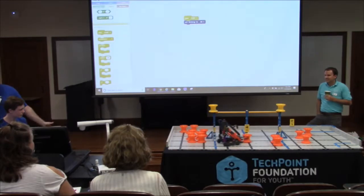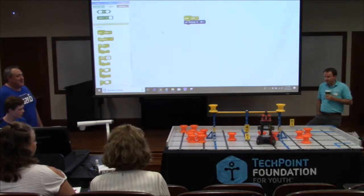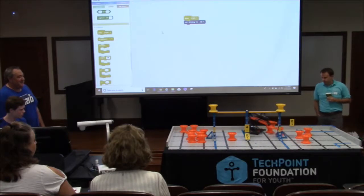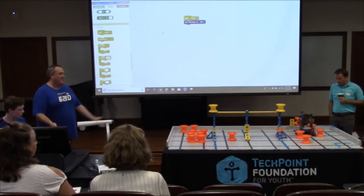Just to show you how easy this is, he's got a functional driver control system right now. He's able to drive the robot. As he picks up the blocks, just pushing a single button to move the arm up, he's able to move the robot around. So there's no reason to be intimidated by getting started with ModKit.